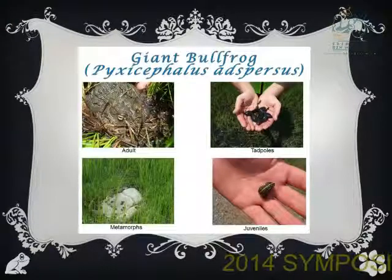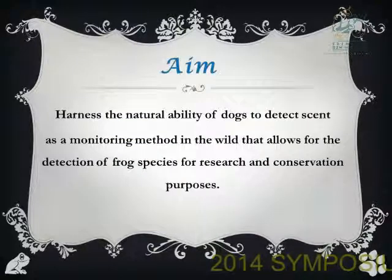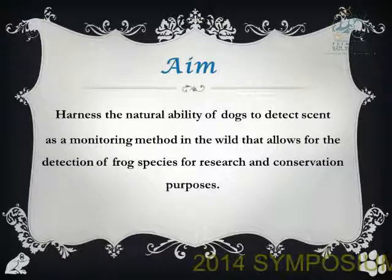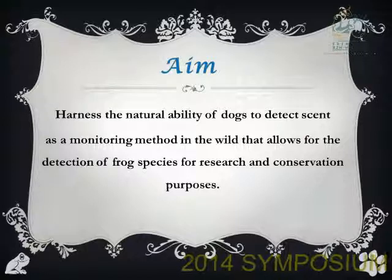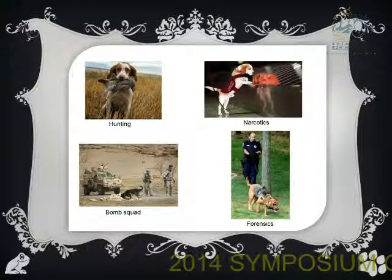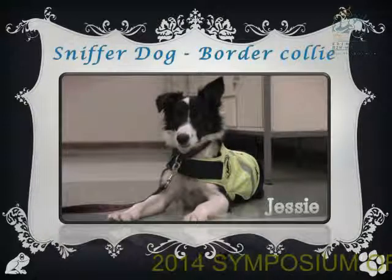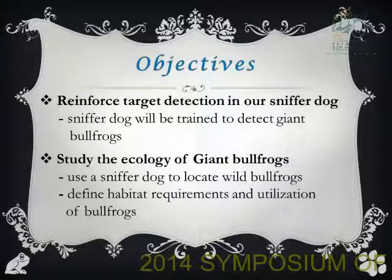Here are the different life stages of the frog. Our aim was to harness the natural ability of dogs to detect scent and use this as a monitoring method in the wild to help with research and conservation processes. Everyone knows that dogs are already being used for their noses in hunting and forensics. This is where our sniffer dog, our turbocharged border collie, Jesse, comes in.